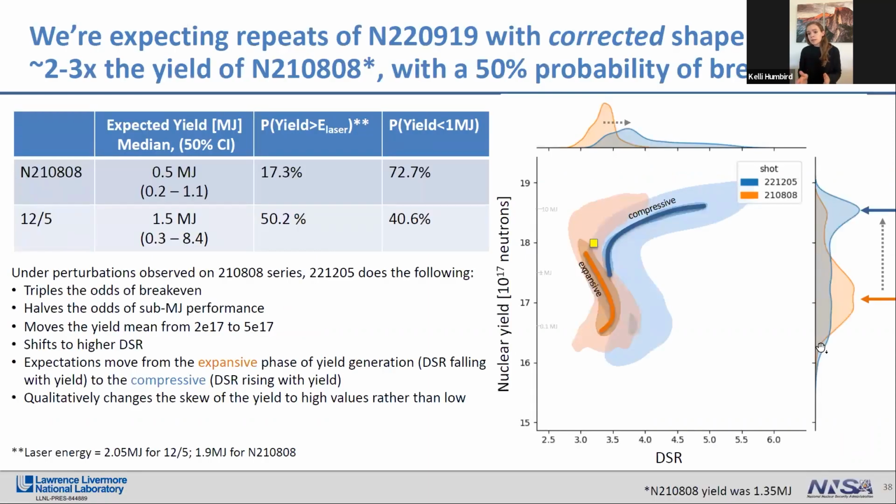So this is the exact slide that I sent out to our program management a few days before the experiment happened. We said that we expected this December experiment, which was actually a repeat of a September experiment with small changes to correct the symmetry. So it's kind of wordy, but basically we expect the December experiment to get 2 to 3 times the yield of 210808. Again, that shot had 1.35 megajoules of yield. And we said there was about a 50% chance this particular design would reach breakeven or produce more than 2.05 megajoules of nuclear fusion.